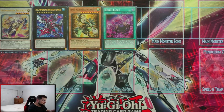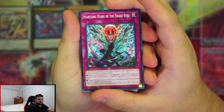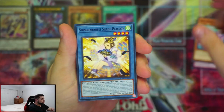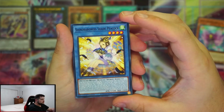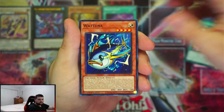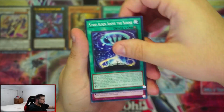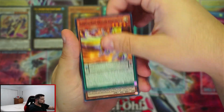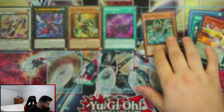Okay, so next we got is Startling Stare of the Snake Eyes. Get them more in frame. Sorry about that. Rose Palpalian, Chino Baroness, Shade Peacock. Jeez, that's a mouthful. Watt Kingdom, Watt Tuna, Stars Align Above the Shrine, Fully Armored Exceeds, Supreme King Dragon Lightworm, and Snake Eye Oak. One of the new Snake Eye cards.